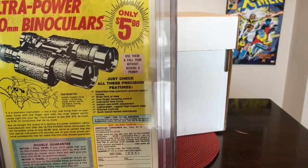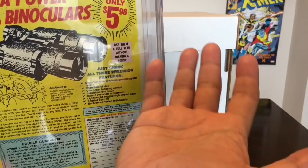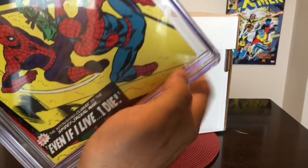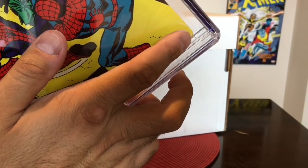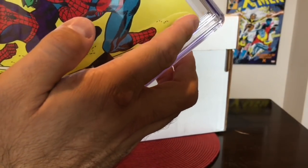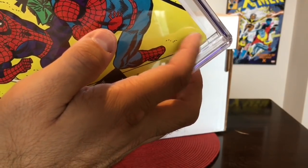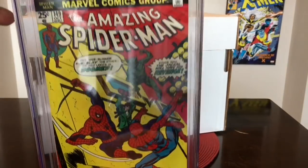So I don't know if CGC just didn't take that into serious consideration, or if they just considered it as part of the era in the mid 70s. But they gave it a 9.4. Also, one of the problems that I had with CGC is right here. There's this corner. It looks like the corner is missing, but it's actually not. It was folded over. So whenever they put it in the Mylar, it somehow folded over. I don't know if it's a color-breaking crease or not, but it's not a removed chip or anything. It's just folded over. So that was not like that when I submitted it. So again, that's on CGC's fault.